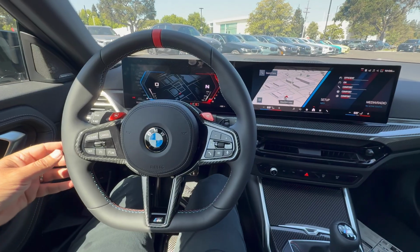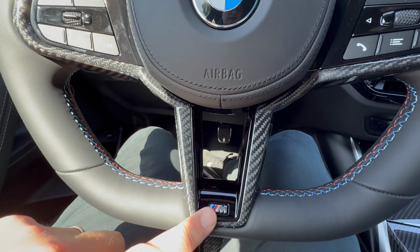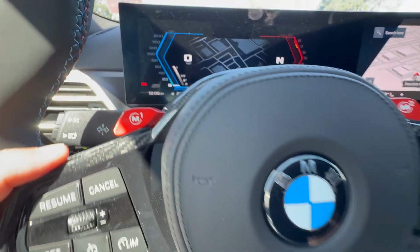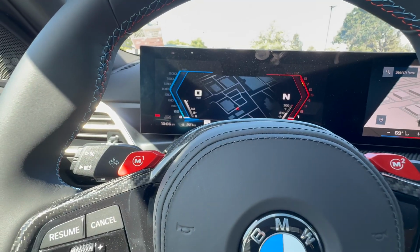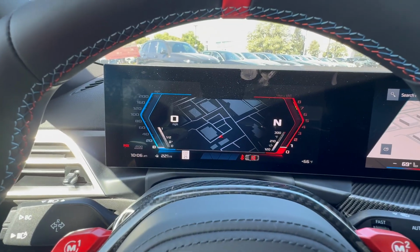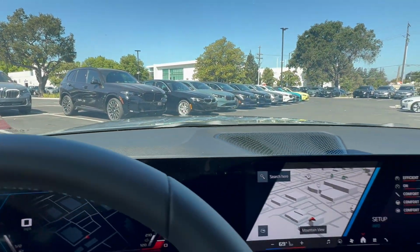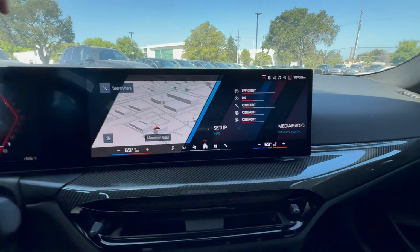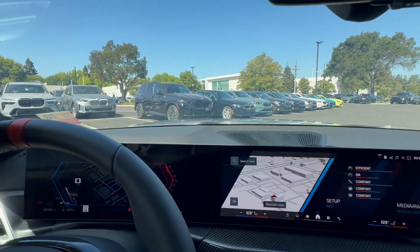All right, so in front of me, your M steering wheel, flat bottom in design. We have M badging, we've got M stitching, carbon fiber insert here for the trim, red M1 and M2 buttons. Of course, no shift paddles because this is a manual transmission car. In front of me, I drive 8.5, the M version in M mode Sport. There's no head-up display, which means no premium package. There is no head-up display because that is a separate option on the M2.